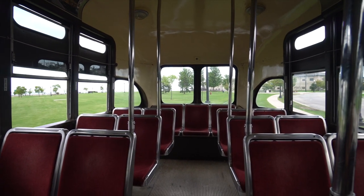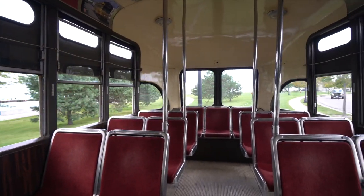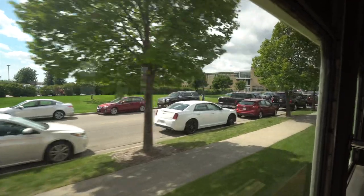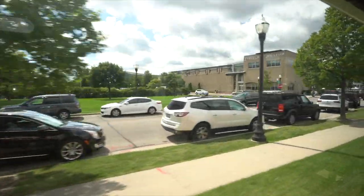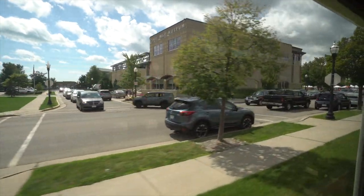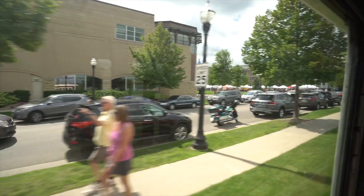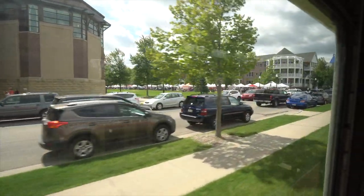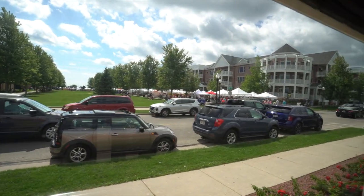Out the back. There's a Civil War museum. The far one is the Children's Museum with the pointed top. And then the other side of the farmer's market. There's more of the farmer's market, so it extends pretty far down. They really get a lot of people down here on the weekends.